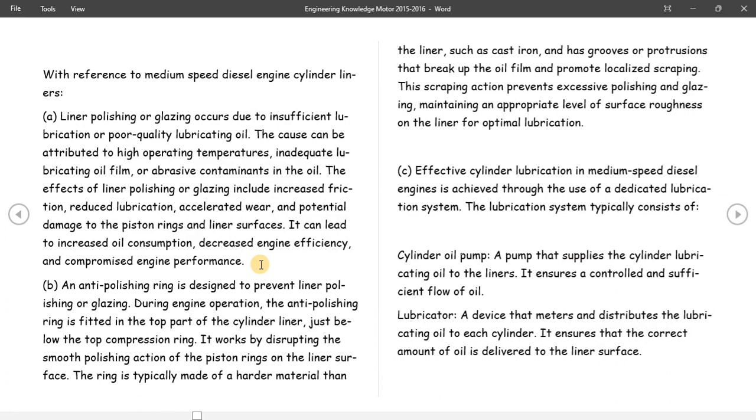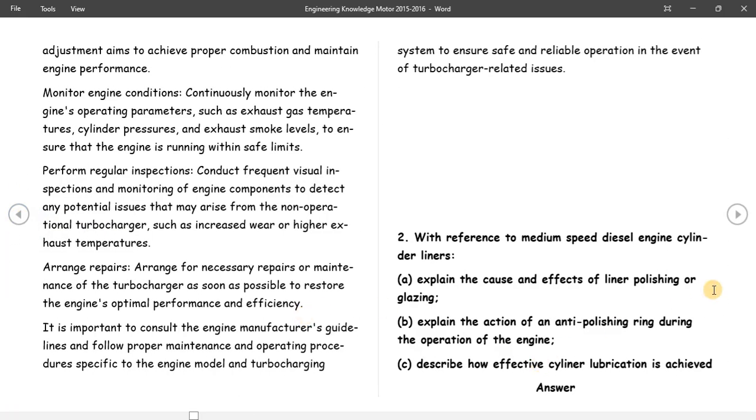So in B, we are asked to explain it. During engine operation, the anti-polishing ring is fitted in the top part of the cylinder liner just below the top compression ring. It works by disrupting the smooth polishing action of the piston rings on the liner surface. The ring is typically made of harder material than the liner, such as cast iron, and has grooves or protrusions that break up the oil film and promote localized scraping. This scraping action prevents excessive polishing and glazing, maintaining an appropriate level of surface roughness on the liner for optimal lubrication. The C part of the question is describe how effective cylinder lubrication is achieved.